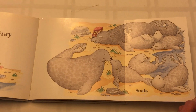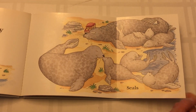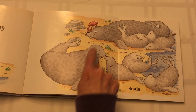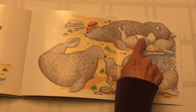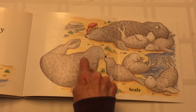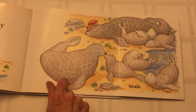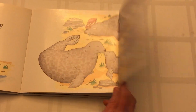Did you guess seals? Look at those seals. It looks like a whole family. Should we count them? We got 2 that are big, maybe the mommy and daddy. And then 1, 2, 3, 4, 5 little ones, 6, 7 altogether. Uh-oh. He looks a little annoyed. He's getting pinched by the crab.